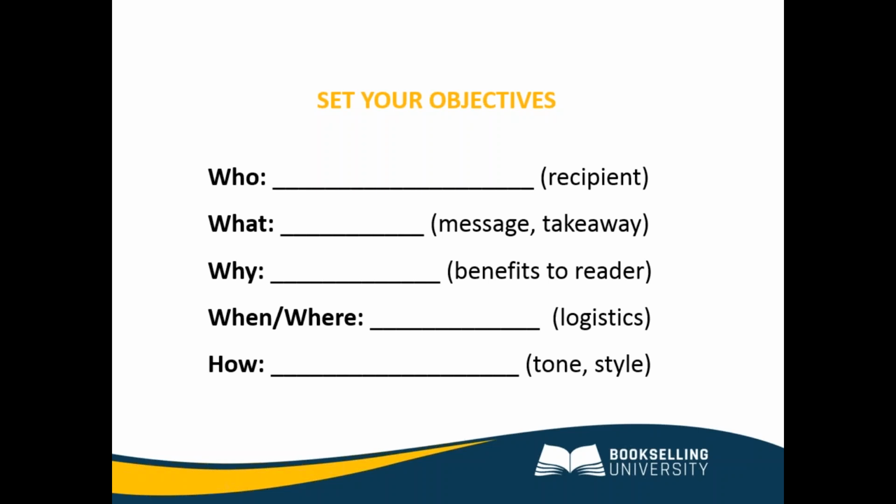Then perhaps there's some logistics involved, the when and the where. If it's a flyer to an event, for example, I know I've received flyers in the email that didn't even include those details. Oh my gosh, what a missed opportunity. So what logistics need to be spelled out?